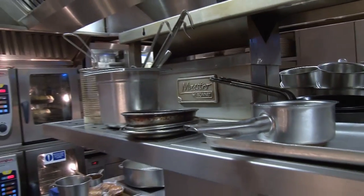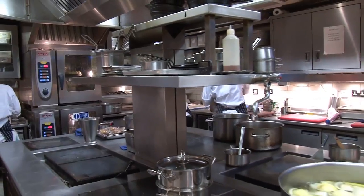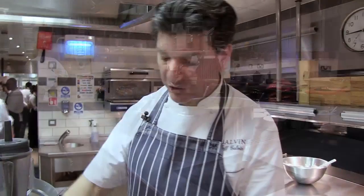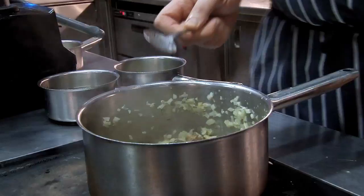I went for Bonnet suites. I've cooked on most things now, all the big manufacturers, and I just find them the most robust and easy to use. Generally the best, really. We've spent a lot of our own money buying it, so I guess that says we put our money where our mouth is. And it looks nice. We mixed it up a little bit.